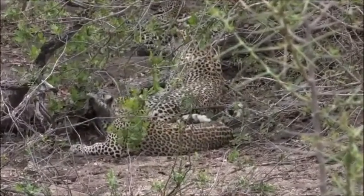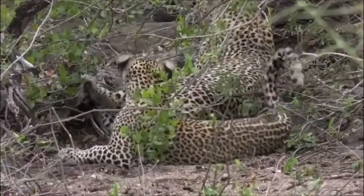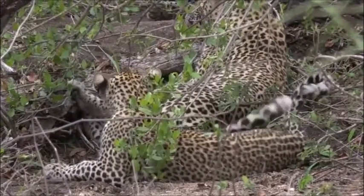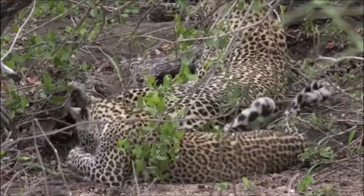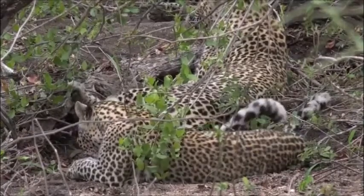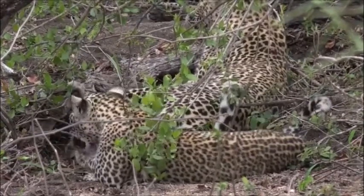It would be wonderful if she decides to hoist it somewhere out of reach of other predators, such as hyena especially. If hyena pick up on the scent of the leopards in the area or the kill, they'll most definitely come and try and steal this kill from them.